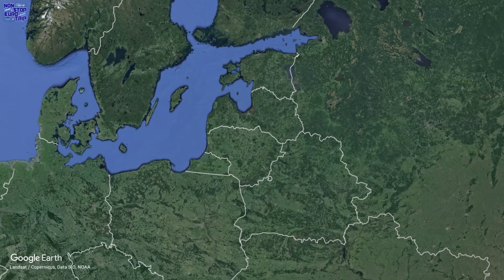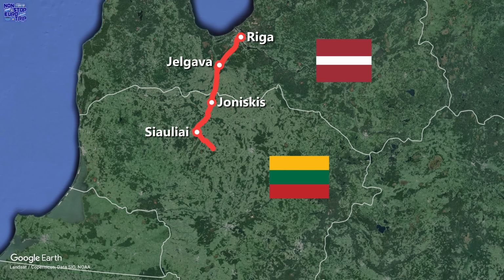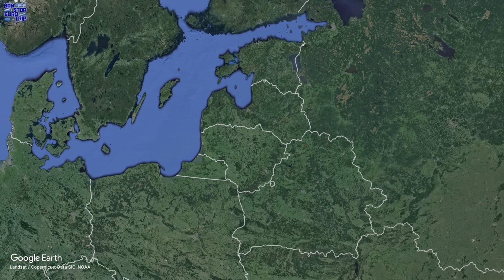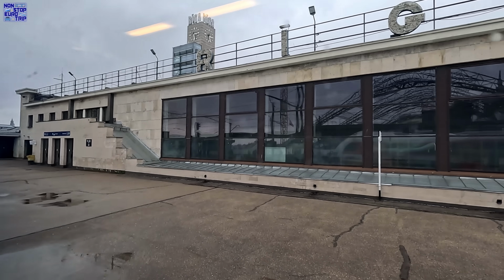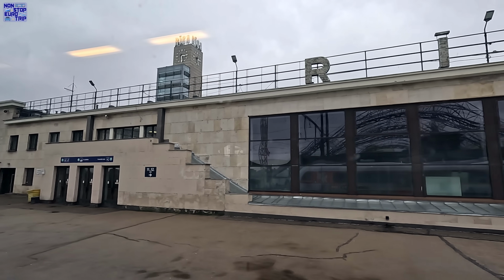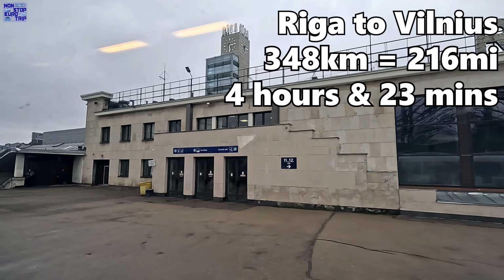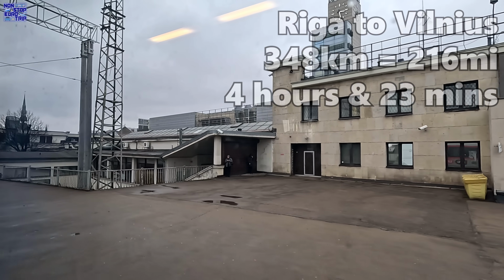Before we depart, however, let's check out today's route from the Latvian capital Riga down to the Lithuanian capital Vilnius. We depart on time at 3:28 PM. Today's route is 348 km in distance and is scheduled to take 4 hours and 23 minutes of travel time.